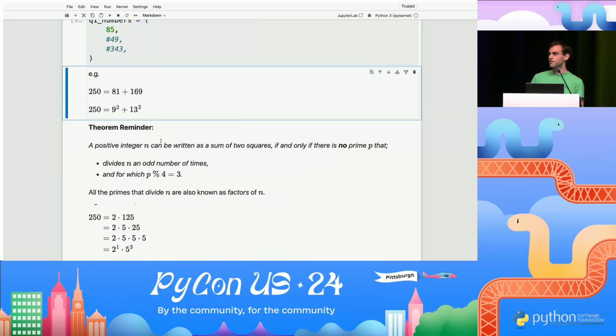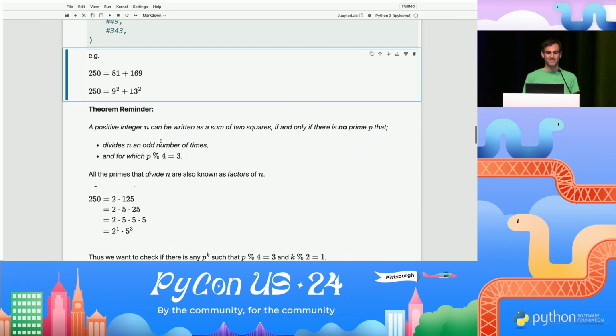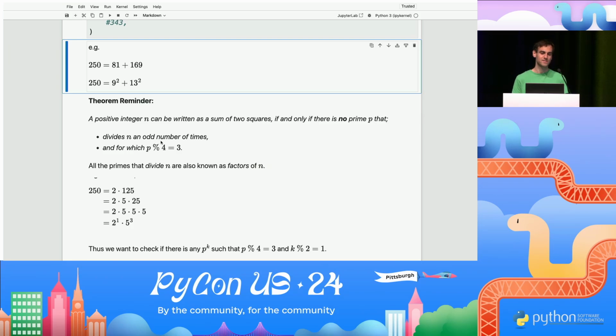So as a reminder, because I'm nice, I will put some reminders of theories in my assignments. And to solve this problem, we can use this theory that says that a positive integer n can be written as a sum of two squares if and only if there is no prime p that divides n an odd number of times and for which p modulo 4 is 3. That's a bunch of maths. But the main thing that we want to start off with is we want to understand that all primes that divide n are also known as the factors of n.